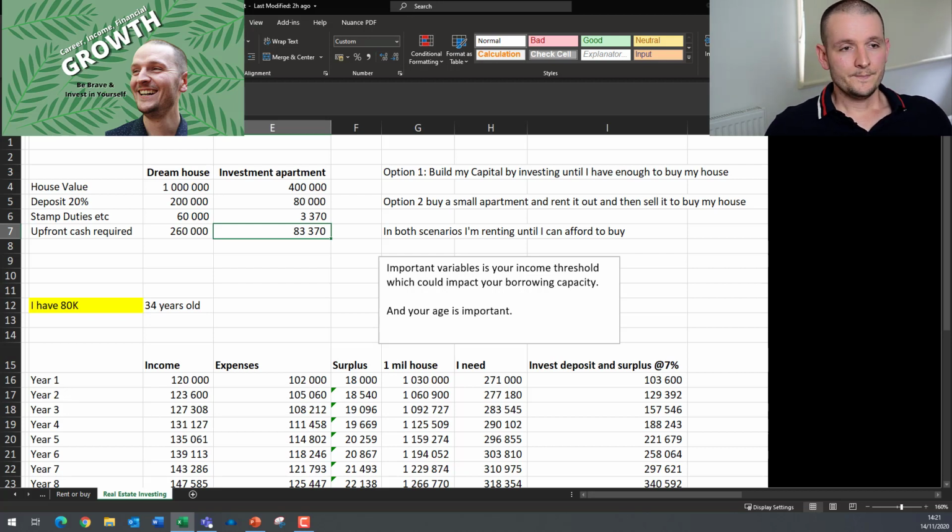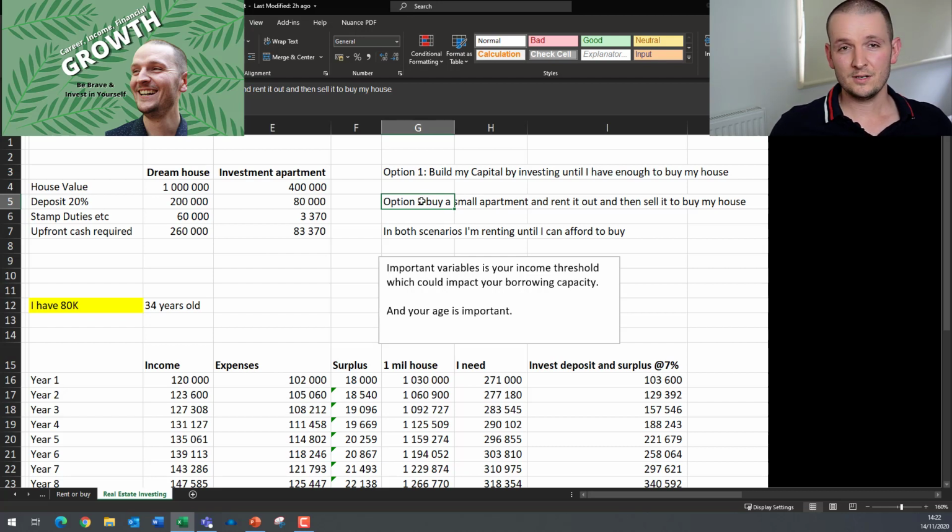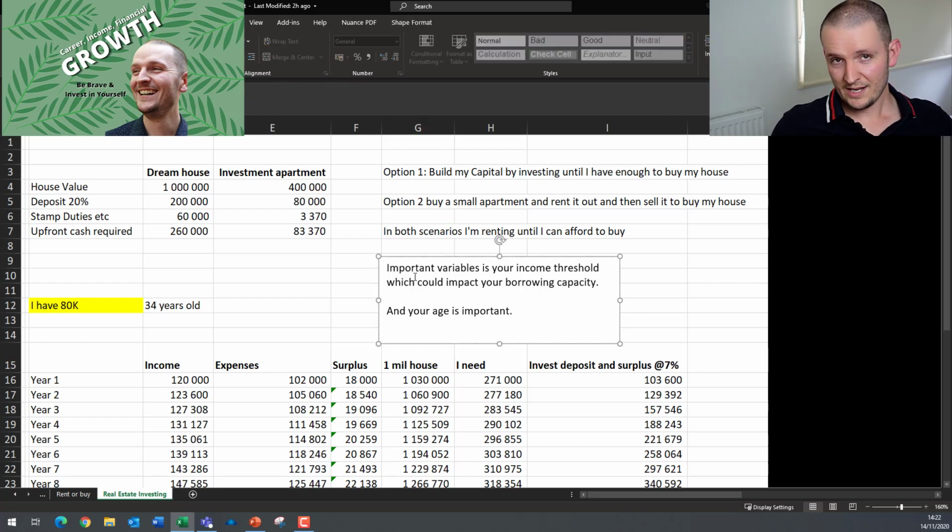So option one, which is this one here, you build up your capital by investing until you have enough money to buy your house. Or option two, you buy a small apartment and you rent it out, and then you sell that house and you buy your house. So it's a different route to arrive at the same destination. In both scenarios, you're obviously going to rent until you can afford to buy. And important variables in this whole analogy will be your income threshold, which will obviously impact your borrowing capacity as well as your age.